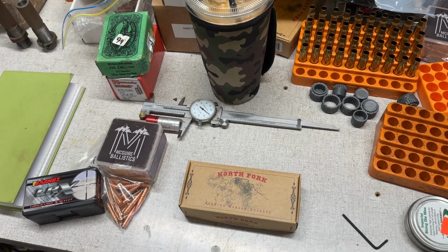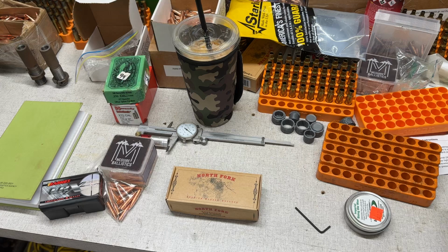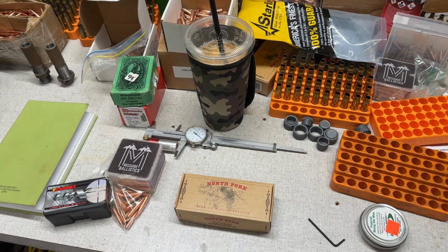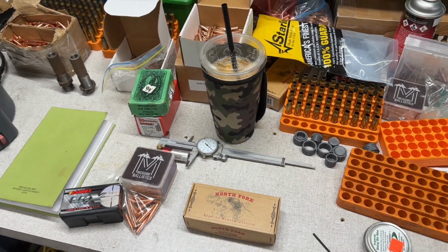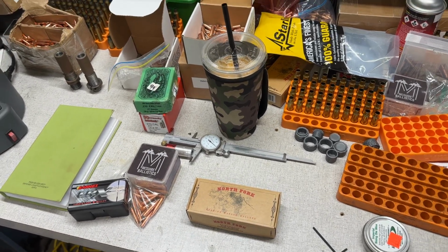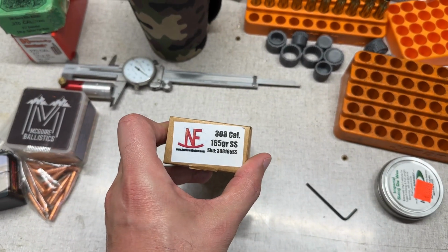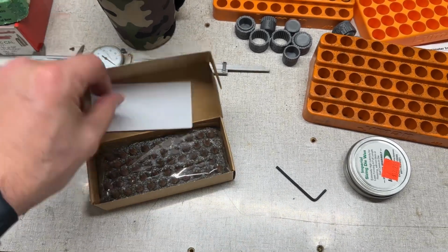I'm in the early stages of testing these bullets. I've already done some testing in 6.5 Creedmoor. I actually hadn't uploaded any of those videos yet. I ended up getting rid of the rifle that I did the testing in, and so it's kind of a womp womp situation where I've got the data and I can go over that and review that, but I don't have the rifle that I shot them in. So this box, however, is the 30 cal option, 165 grain, and let's take a look at them. Let's see what they're all about.